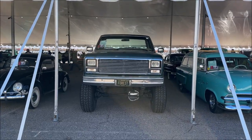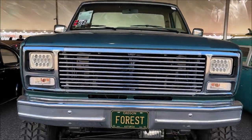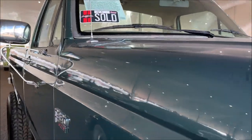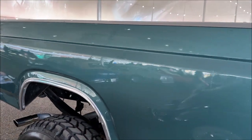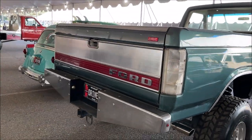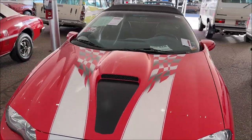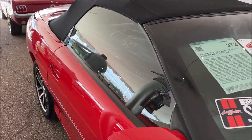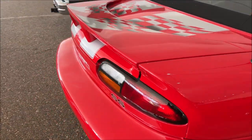Always been a fan of these '80s and '90s Ford pickups. This is the bullnose version from 1986. It's an F-350 that's been restored. Went for $14,000, but it's a Lariat 4x4 powered by a 7.5 liter 460 V8. Pretty cool pickup. Another cool Chevy is this 2002 Camaro. This is a 35th anniversary edition with 15,000 original miles. Sold for $30K, and it's one of 789 convertibles of its kind that were made. So pretty rare and cool car.